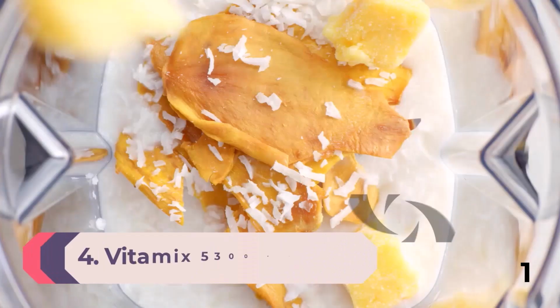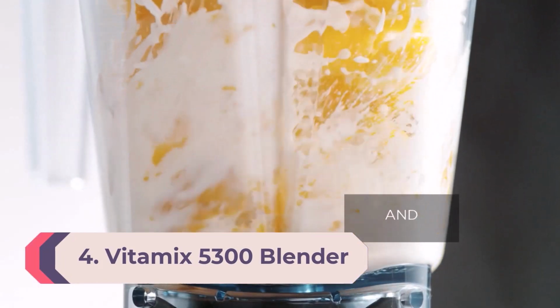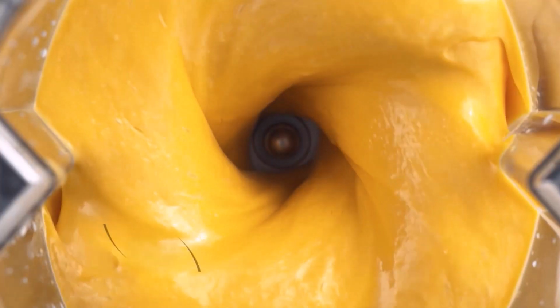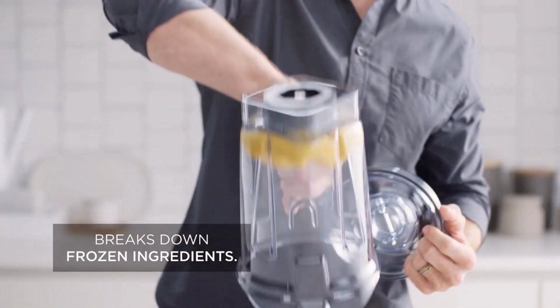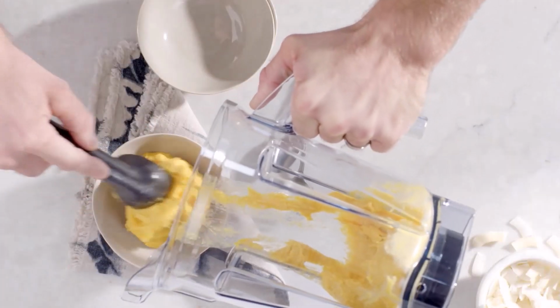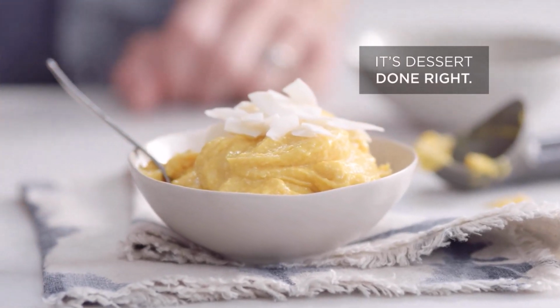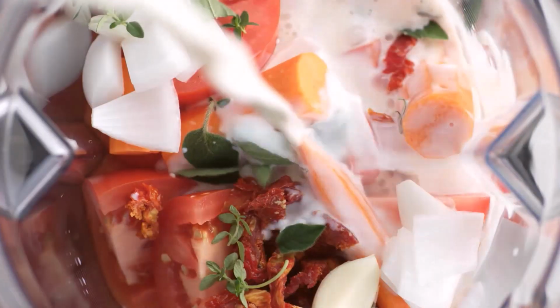Number 4. Vitamix 5300 Blender. With a classic, no-fuss design and straightforward features, the 5300 has an on/off toggle, a pulse toggle, and a variable speed dial to precisely control your blending. It comes with a 64-ounce, low-profile container that gives you plenty of space for blending and fits under most kitchen cabinets, so you can tuck it away in the corner of your counter if you don't have a lot of cabinet space.